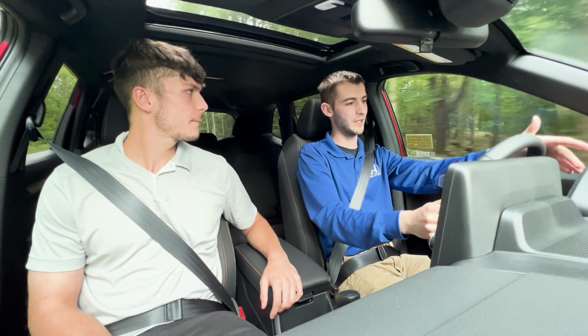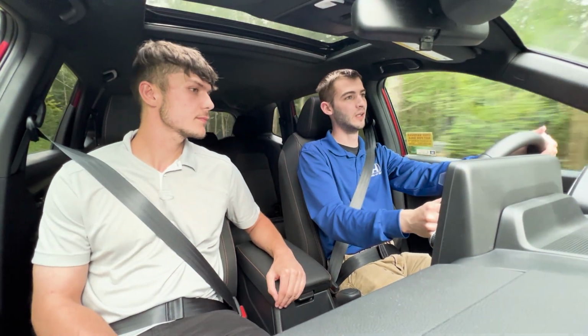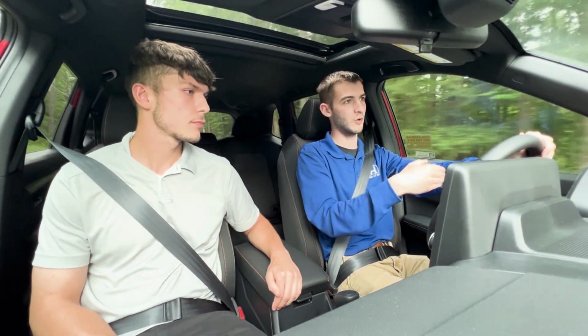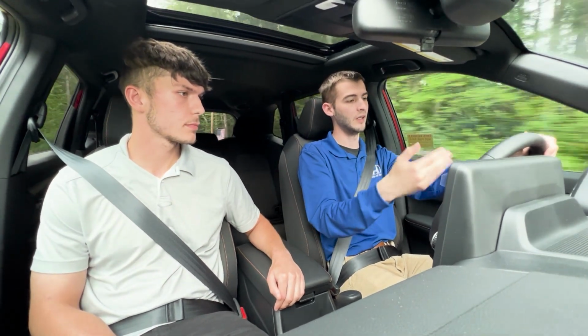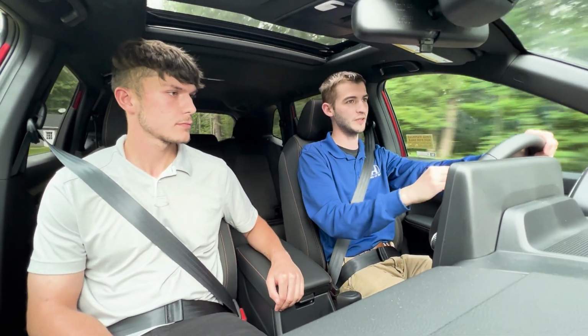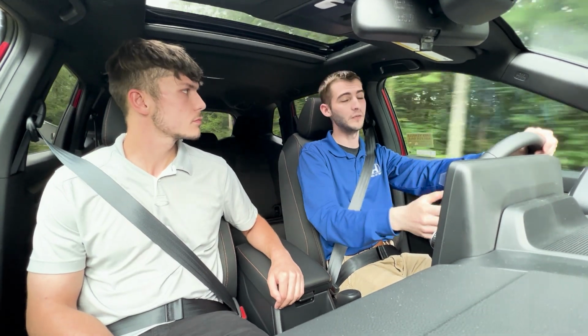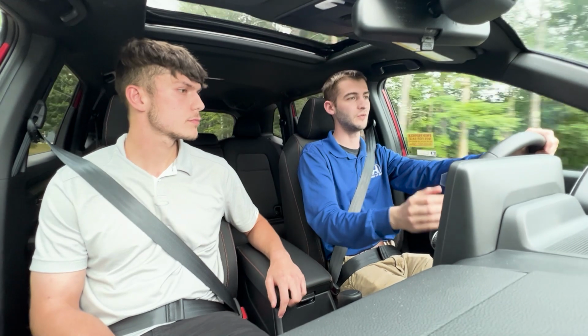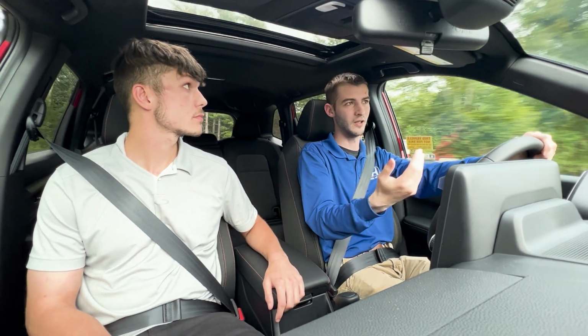Even on my nice driver interface up here, I'm able to see when I'm braking, I'm able to see that power go to the battery, up to the electric motors as well. You're able to see how it's distributed through the vehicle. So you even kind of know what's going on with that hybrid powertrain. So you get a better understanding of the vehicle that you're in.